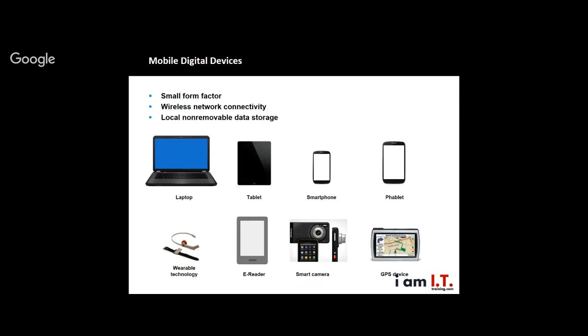Now, a quick overview on mobile devices. These are pretty straightforward. You've probably seen and heard all of these words before, other than phablet. You have a laptop, tablet, smartphone, we're good to go. But a phablet is something between a tablet and a smartphone. The specifics there are that it is between 5 and 7 inches. Anything smaller than 5 inches as far as the display is considered a smartphone, anything larger than 5 inches up to 7 inches is a phablet, and anything above 7 inches is a tablet.